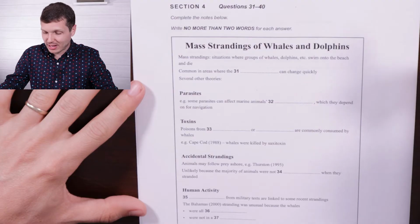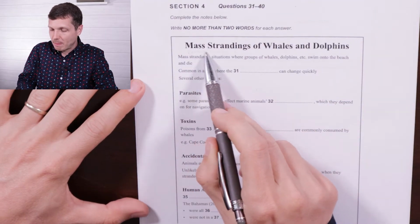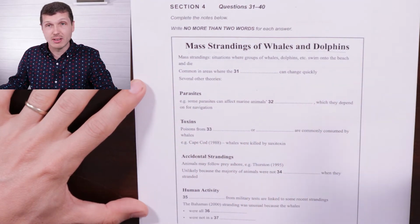So let's begin with Section 4 today, our last 10 questions. The last section is usually the most difficult, but let's make it easy. Let's do this well. Help me, all right? So what do we do first? Yes, you remember correctly. We read the title, Mass Strandings of Whales and Dolphins.